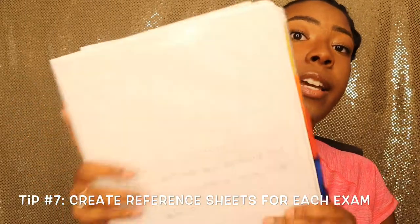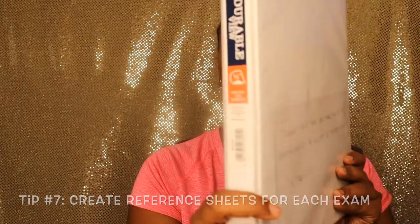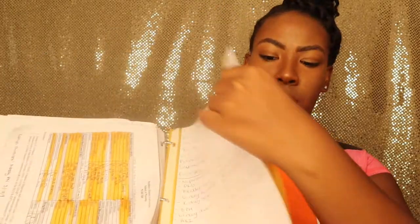So what I do is I get a half inch binder for every class, and I make disease process charts. Again, I like to color code things, and I also have the plastic page covers, which I got from the dollar store. I got this from the dollar store as well. The binder dividers also came from the dollar store. So look, what's that? $3 for all of these notes.